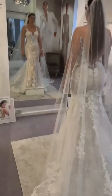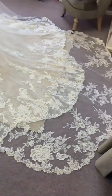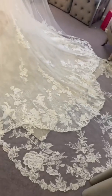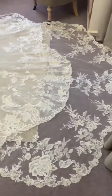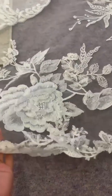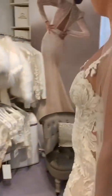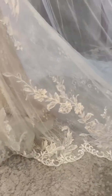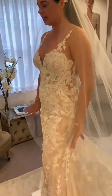Okay. So this is the Felicite Veil by Elysee, which matches perfectly to the Courtnay dress. You can see it just doubles the train. So even though you've got a super long train, you can frame it with this gorgeous veil as well. It still has the same twinkle. Very delicate, very intricate. And then we personally love on these veils how the detail only starts below the fingertip. You see here. So you've got a really clean finish at the front. It's really all soft around the dress. And then it just frames at the bottom.